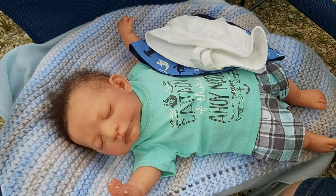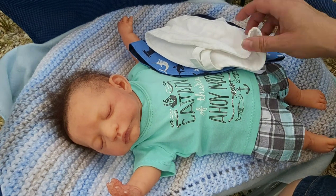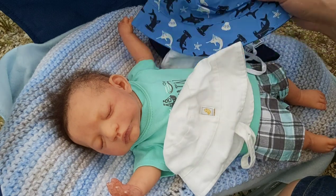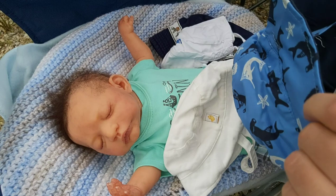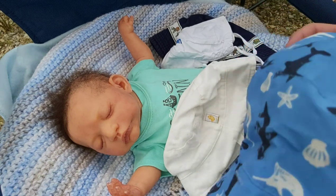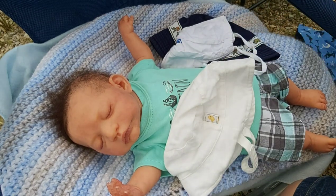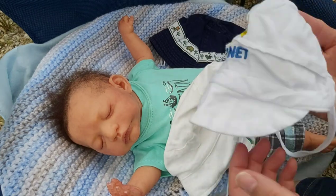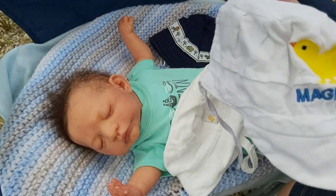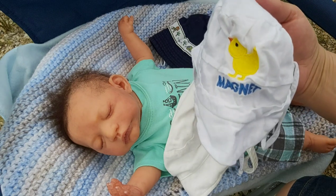Okay, this is way too big. Eric had it when he was a toddler. Okay, ahoy mate. Well, this one, totally not the right color. But it's kind of big anyway. This is probably too small. This one's a real preemie. You're still recording, I hope.